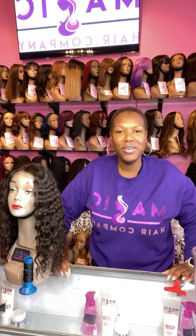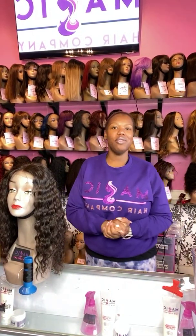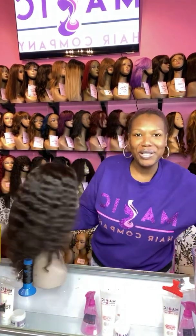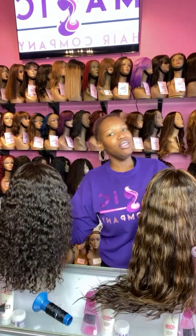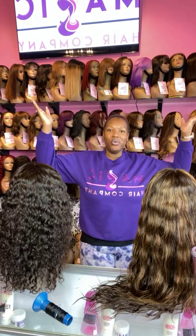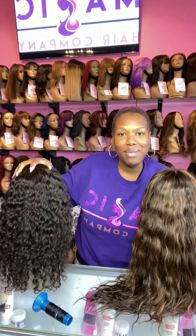We are located here in Culver City, California, USA. We are the one and only original Magic Hair Company. We have the best and premium full lace and front lace glueless wigs available. We do custom coloring right here in store. So if you're looking for a high quality, long lasting premium wig from a Black-owned wig store located here in the US of A, shop with us here at Magic Hair Company.